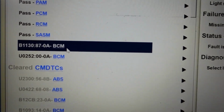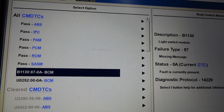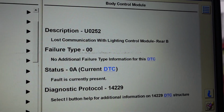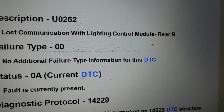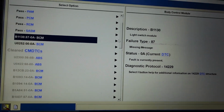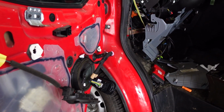All right, we got this. So we only have 2 codes in the body control module. I think it's actually only 2 codes in the entire vehicle. One is a loss of communication with the light control module, which I don't even have plugged in. Well, maybe not. Light control module rear B, I don't know where that is. And then we have this light switch module. I know for a fact we've got to put this stuff back together and then see what else may happen.